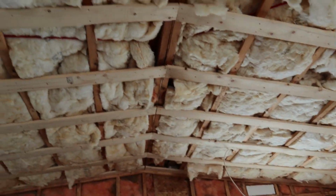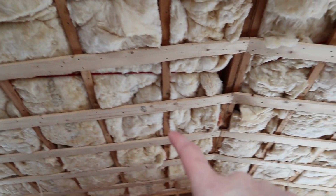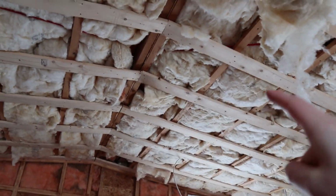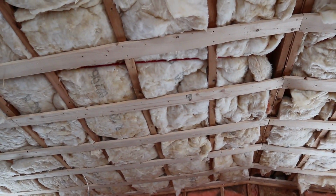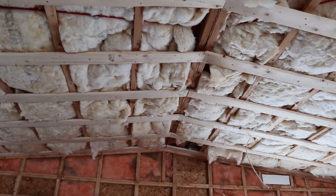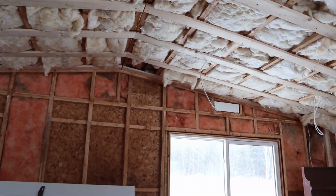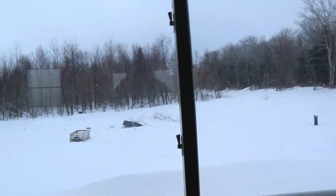Another exciting thing to me, but maybe not to you, is the ceiling has all been re-insulated, and this strapping here is all brand new because we're going to drywall the ceiling, and so that needs more reinforcement than the old paneling that was up there, that old school gross kind of paneling. So I'll take you over this way.